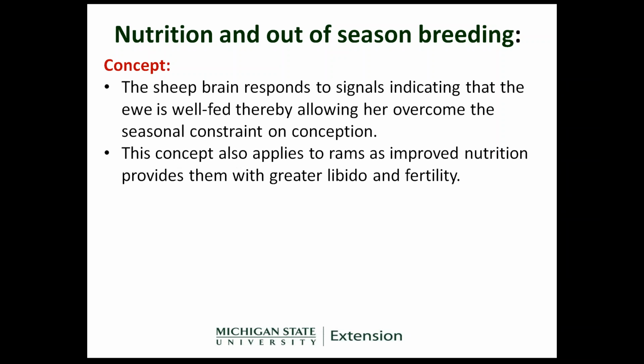There's an interest in out-of-season breeding to try to even the lamb supply, but one of the critical things that's often overlooked is to make sure these animals are well fed. If these animals aren't well fed, they don't conceive in a predictable or even reasonable degree. So the concept here is the sheep brain responds to signals indicating the animal is well fed. We don't know what all those signals are. We can guess. It's not too important for this discussion, but recognize that's the concept. And this will allow her to overcome that seasonal constraint on conception.